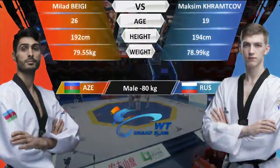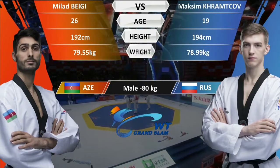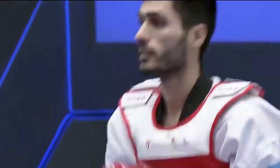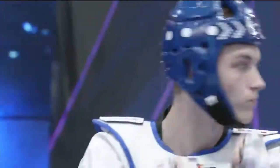Customary show of respect. The tale of the tape, what you can see for yourself, hard to separate them in terms of height and reach. Carbon copies. What can Khramtcov produce here against Milad Beiji Harchegani?